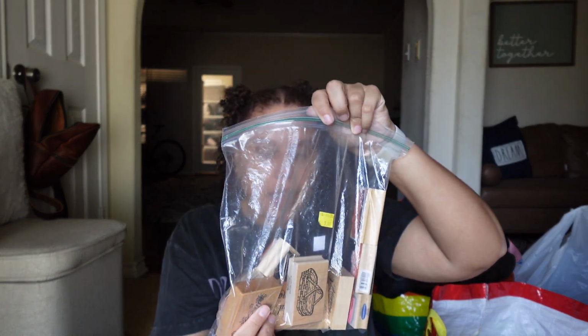So I went to the thrift store and saw a huge box of these stamps. Some of these stamps can be rare and sell for good money, or maybe not rare, but harder to find, I guess. Some of these are vintage. Like this one, Happy Valentine's Day, is dated 1993. This one is dated 1994. So I got that based on the year, and 1995. So hopefully this does good.